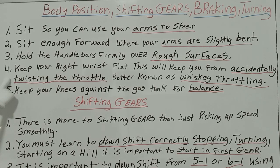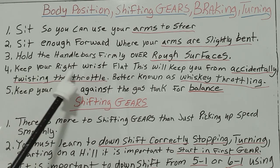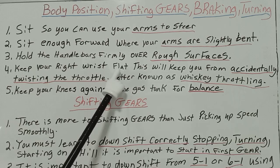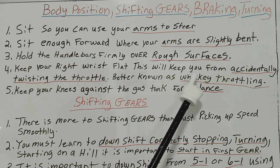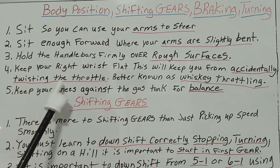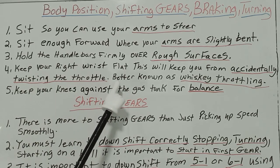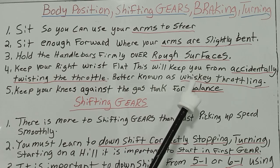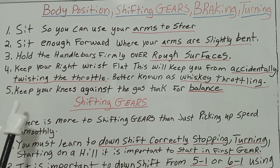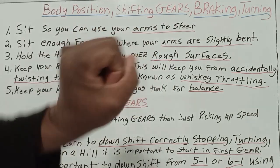Number four, keep your right wrist flat. This will keep you from accidentally twisting the throttle, better known as whiskey throttling. That means you twist the throttle when you don't really mean to give it gas, but if you hit a bump, you might automatically twist the throttle like that.